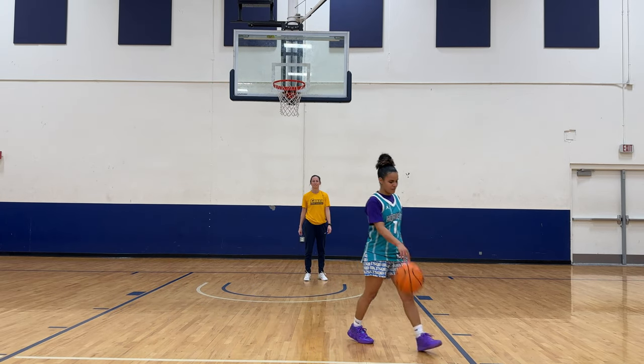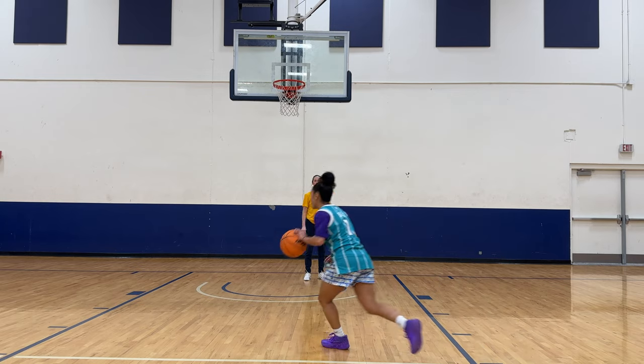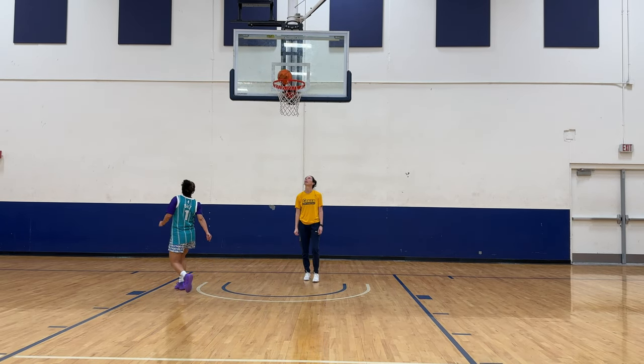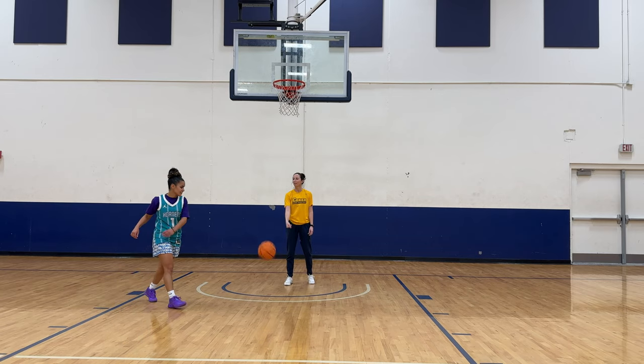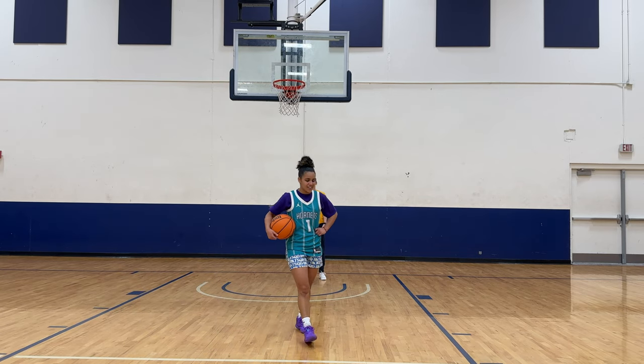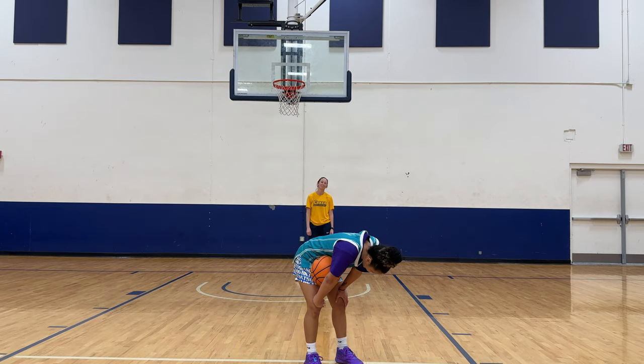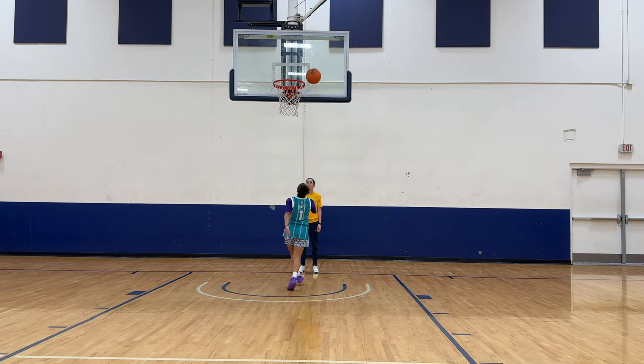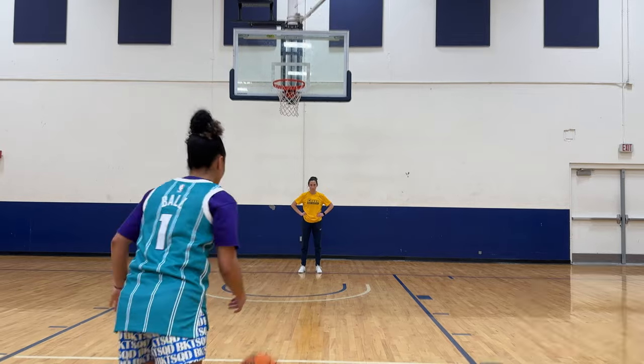Make it look like I'm going for the layup. That's different. That's like a circus. I'm getting dizzy. Hold on. There it is.